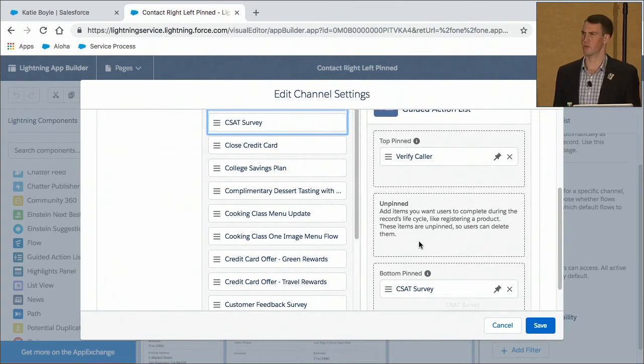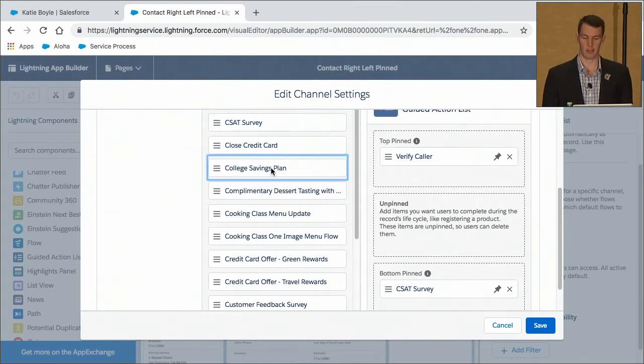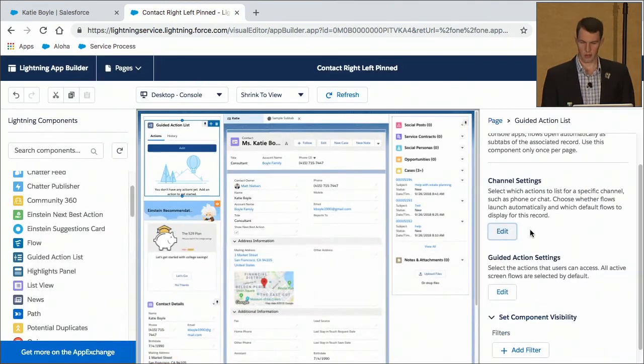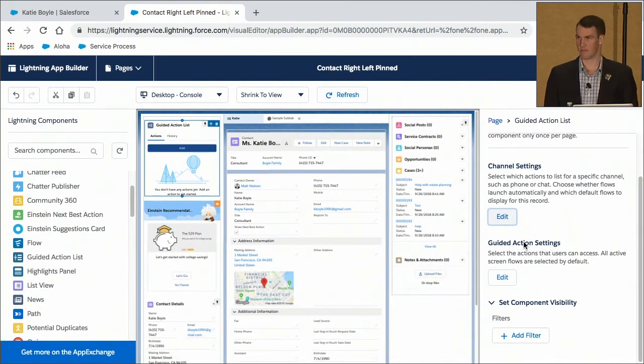In the middle, we can just put any other flows that might be popular. For example, college savings plans. We have a lot of people who really want to go through that flow. Instead of having the agent add that manually, we can add that in right there for them. OK, one more step here for configuring the action list.